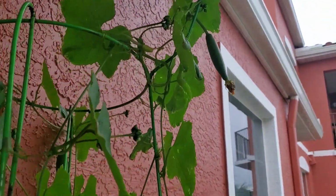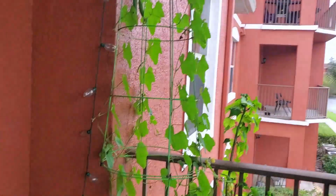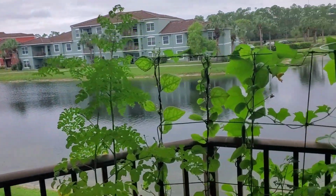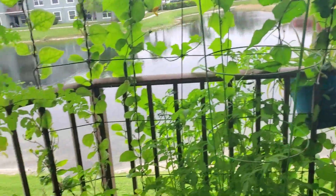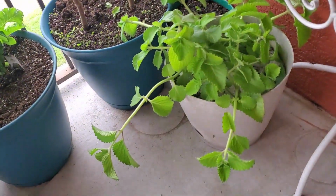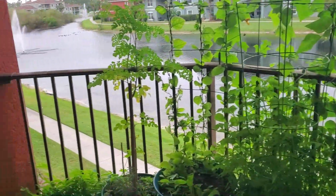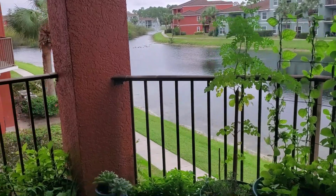A super easy stir fry. I come out here, maybe I'll take some Malabar spinach, I'll take some moringa, I'll take maybe a little bit of katuk, and then I'll take one or two of those luffas and stir fry that up. Maybe use some of the Cuban oregano, some of the different herbs, and then I add some rice to that. It makes a super easy, very nice dish.